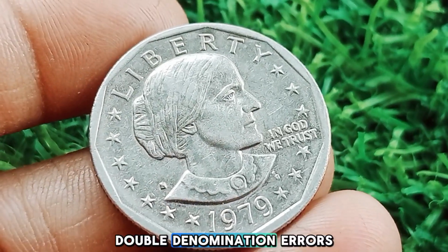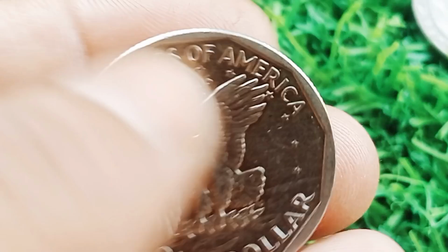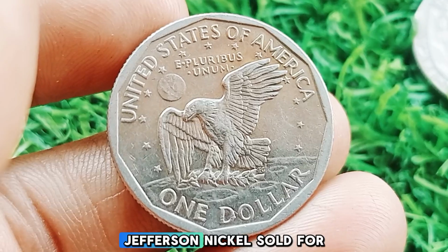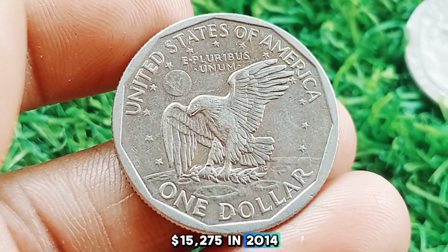Double denomination errors. These occur when a coin is struck over another coin. For example, a 1979 SBA dollar overstruck on a 1978 Jefferson nickel sold for $15,275 in 2014.